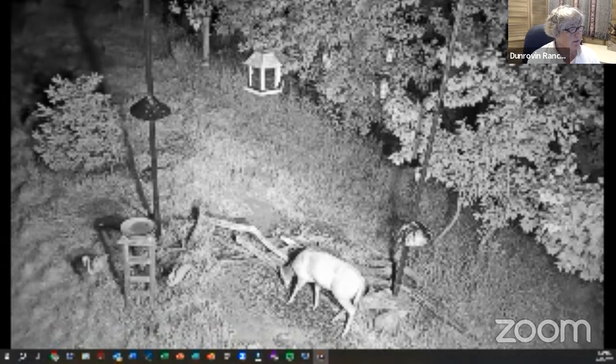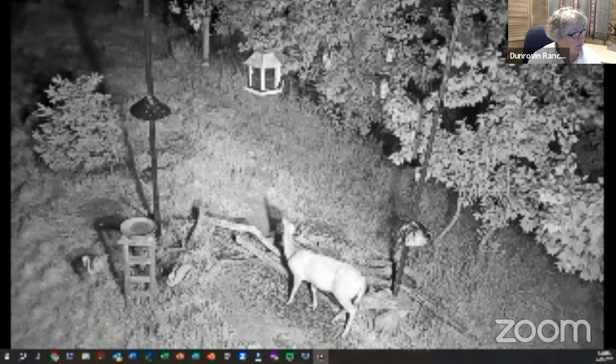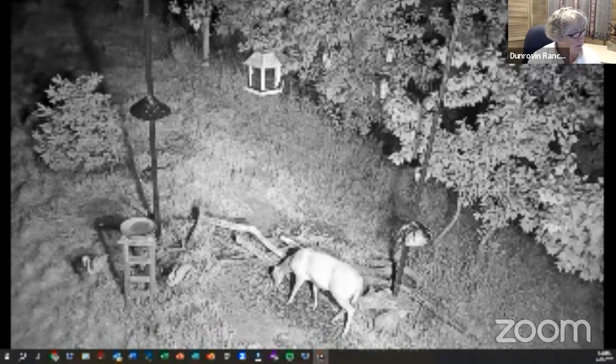These infrared night lights really allow us to see fairly well. The animals are completely unaware of the light. It's not illuminating anything for them. It's not bothering their eyes or anything. They're completely unaware of it. So here comes the raccoon again.